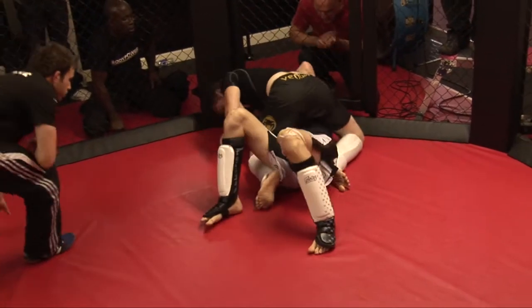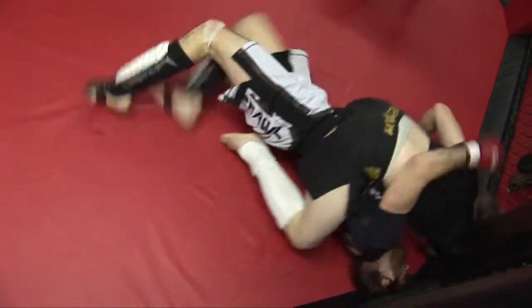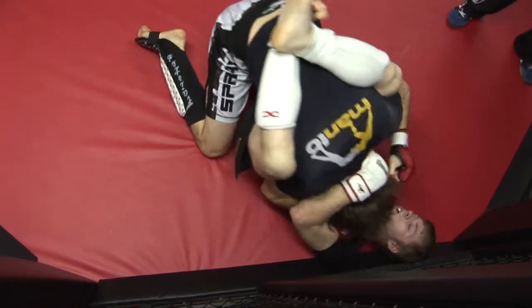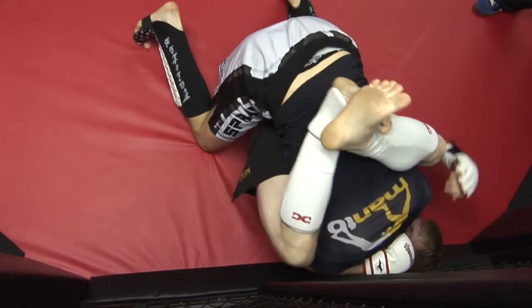So we can see Storer now still on his back. Fitzsimmons is on top in the mount position. Storer looking to turn. Beautiful turn now. So he's in the top position. Fitzsimmons is now going to see whether he can work the guard position.